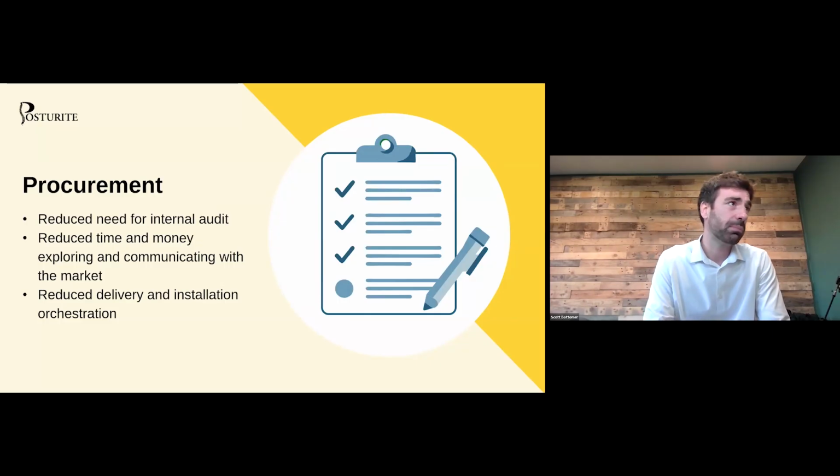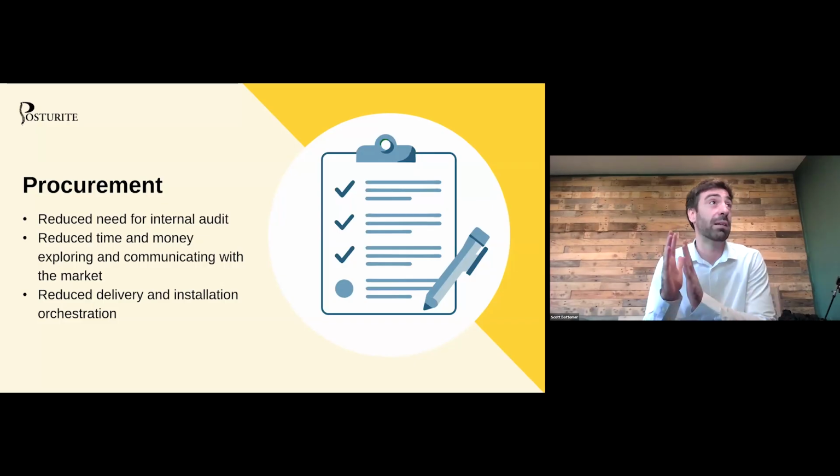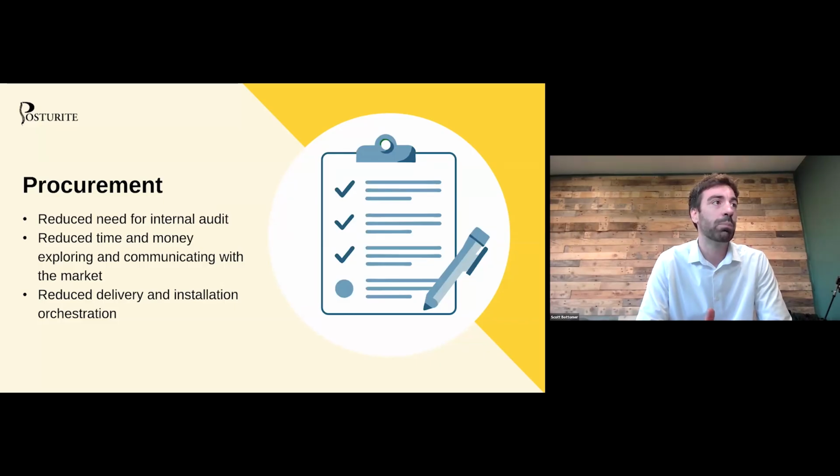Reduce time and money in exploring and communicating with the market. A seating selection process can take a little bit of time. And if you're navigating between multiple different suppliers, different conversations with manufacturers, then there's a good couple of months' worth of conversations and meetings to be had there, all of which are time and resource. It's why it's important to get it right first time and hopefully do it as infrequently as possible.